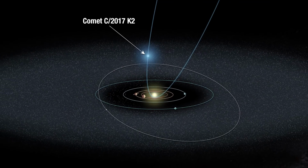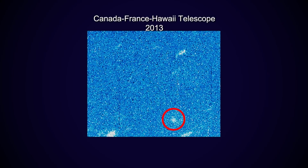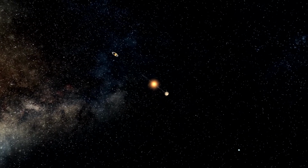After discovery, researchers went back through archival images and found that K2's coma was actually visible back in 2013, when the comet was way out between the orbits of Uranus and Neptune. So why is Comet K2 active so early?